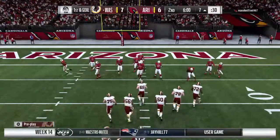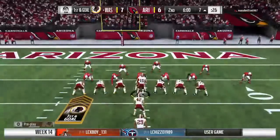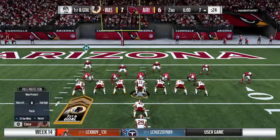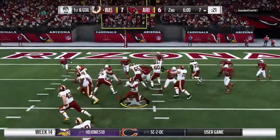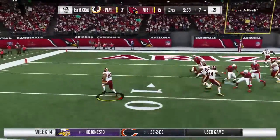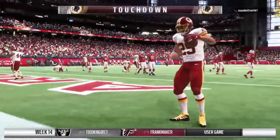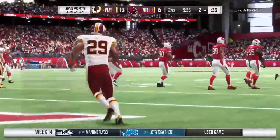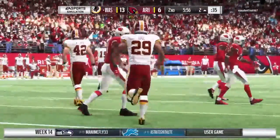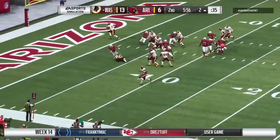Redskins with their first trip to the red zone thus far. They've got it 1st and goal at the 7. Geis, they'll try to run it. And he takes it in. Touchdown, Washington. Darius Geis with touchdown number 7 on the year. And the Redskins find a way to stretch their lead.